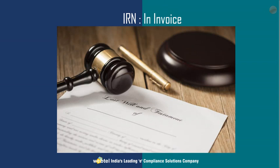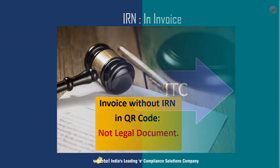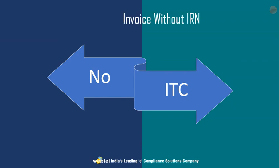Invoice reference number in invoice. What is the use or benefit of it, and why is it necessary? It is necessary because an invoice without an invoice reference number in the QR code will not be a legal document. What does that mean? It means that if it is not a legal document, that means the buyer will not get input tax credit on the same. So it will have huge financial implications for the buyer if the seller who is supposed to issue an e-invoice is not issuing an e-invoice.